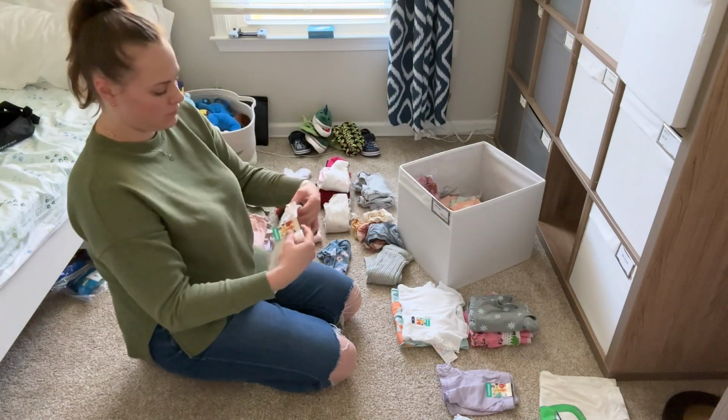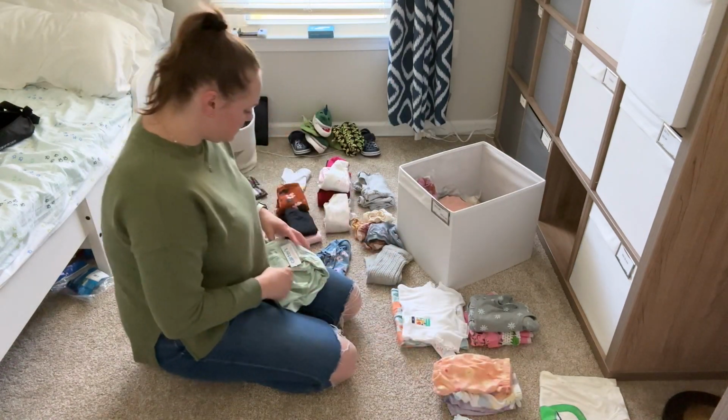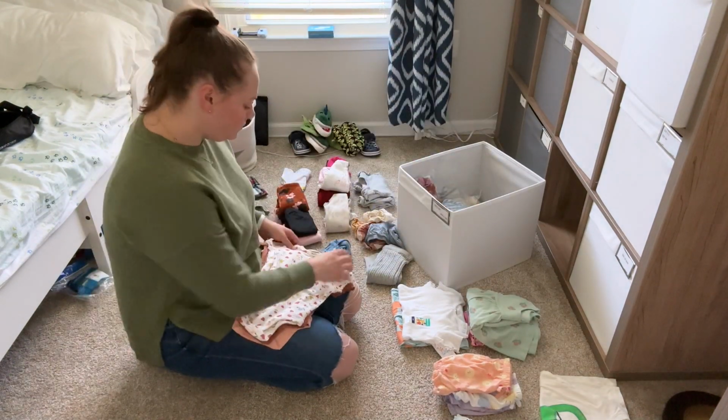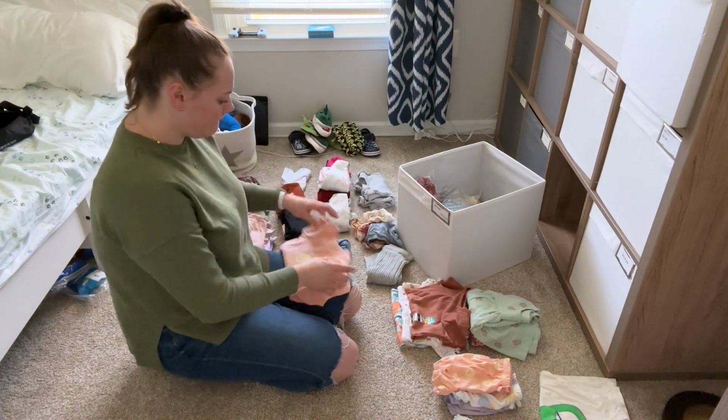These are all clothes for the upcoming spring and summer season. It's good to take a look at what I had previously bought her and make sure she has what she needs. I'd hate for it to get really hot and us have no short sleeves for her or anything like that. So I always like to be prepared.